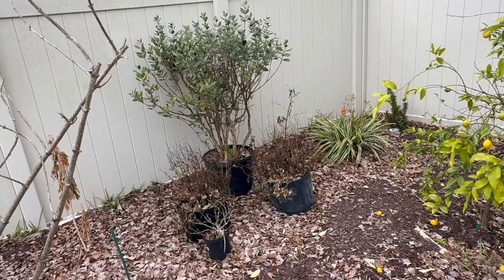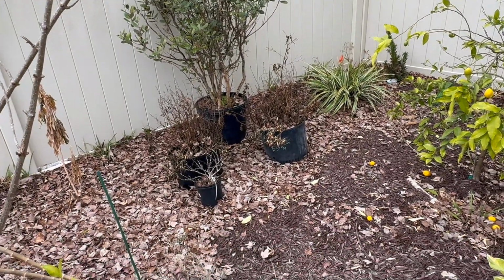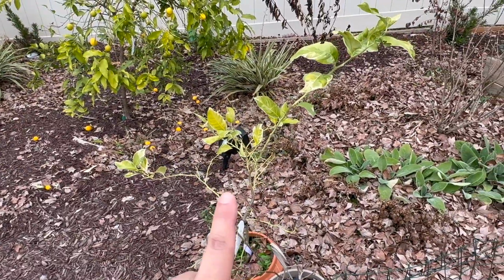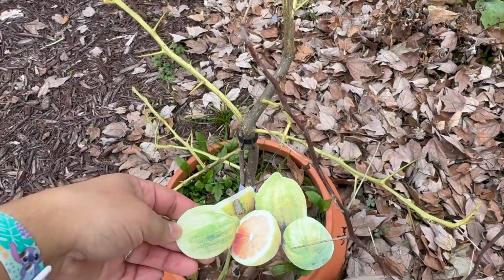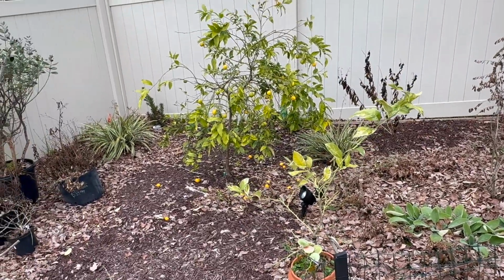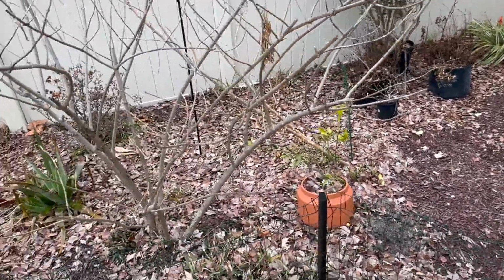This is a pineapple guava, looking forward to putting in the ground. These are some limes, and this is a pink lemonade variegated plant. I'm gonna see if I could put that in the ground because I think plants do better in the ground than in pots, especially ones that will produce fruits.